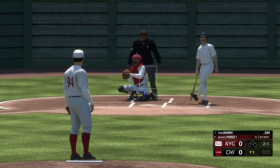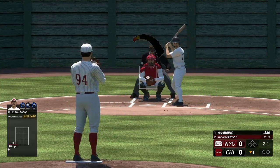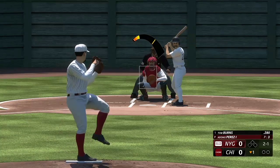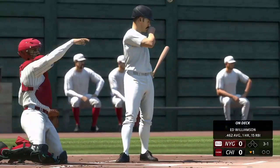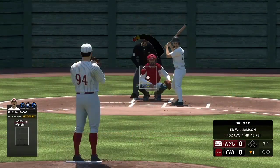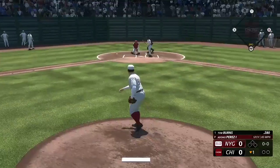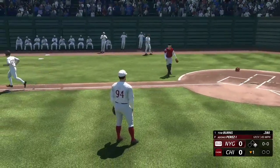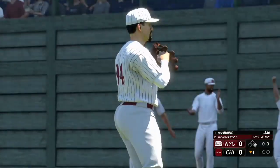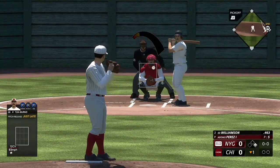And it is two and one. Way high. That one misses, so a leadoff walk. Pretty easy walk right there. Last pitch wasn't even much to think about. Here's the third baseman, Ed Williamson.